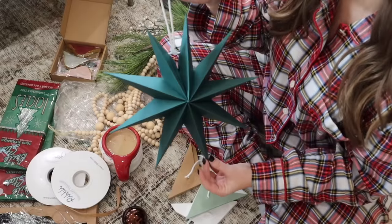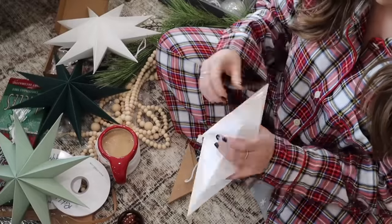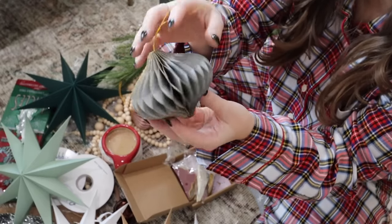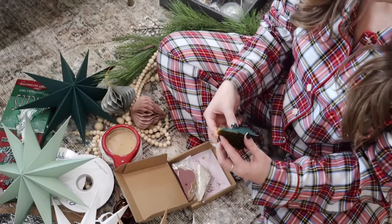Okay, larger than expected, but cute. Okay, I love these. They have magnets that just connect it. I was like, how does this work? Do I have to glue this? I think I might get more of these.